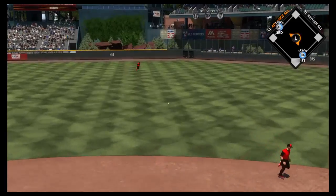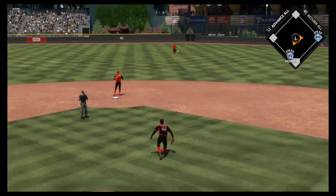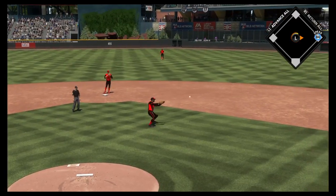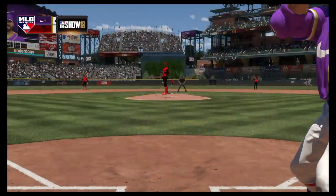Yeah, barrel awareness, Matty. Meanwhile, this ball gets down. It's a base hit. And the run will score from second base as they open it up now 4-1.